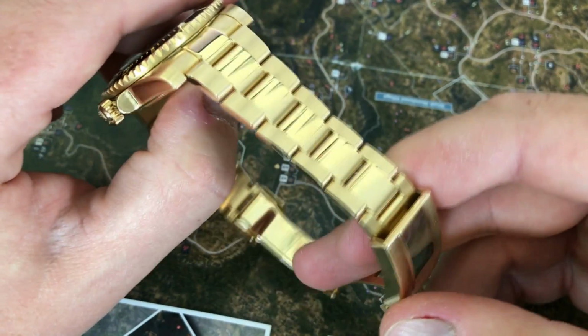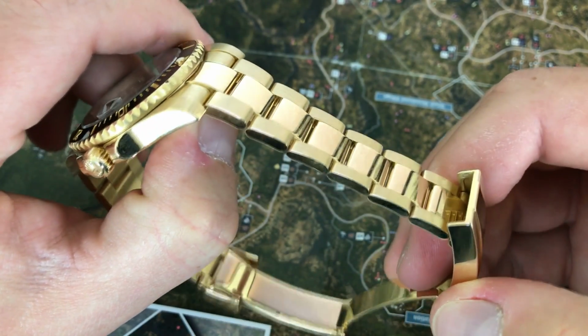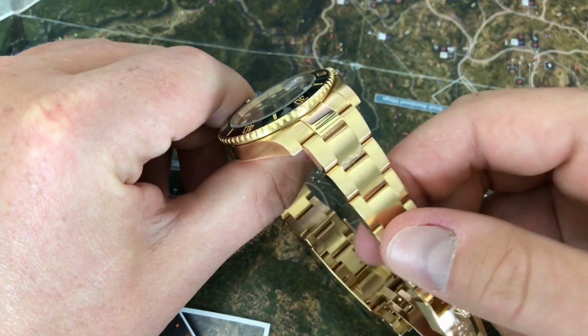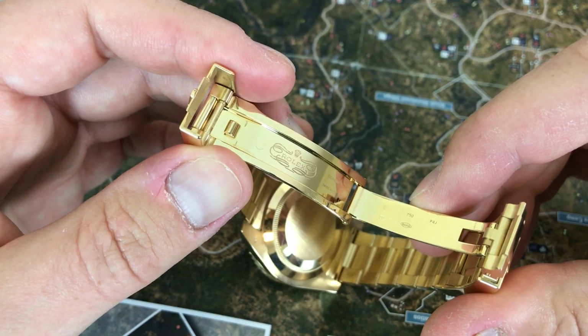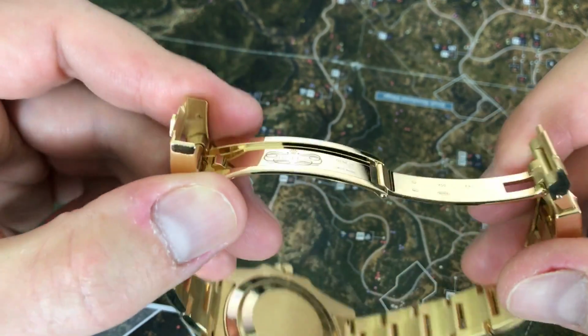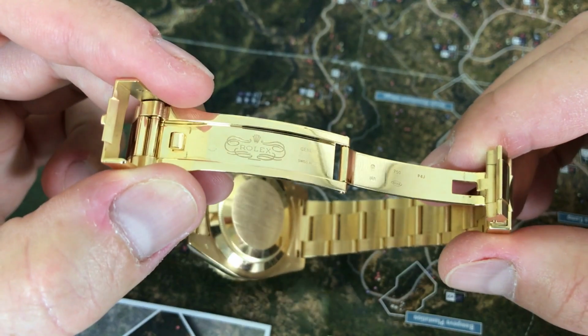Just have a closer look at this bracelet though. I mean, not only is it totally gorgeous, it's just absolutely perfect. This being a newer Submariner, the end links, of course, are solid. Let's have a look at this clasp. Now, this being a 116618, this has that glide lock clasp. It's very nice looking, just beautifully machined. That center part is polished real nice.